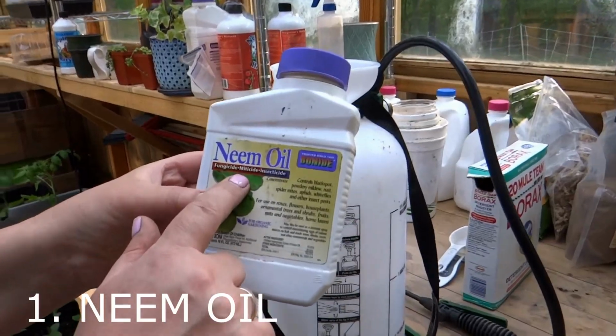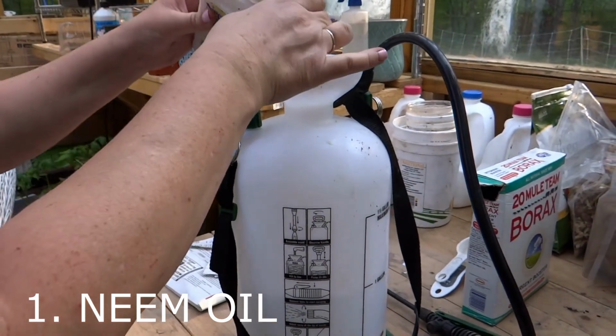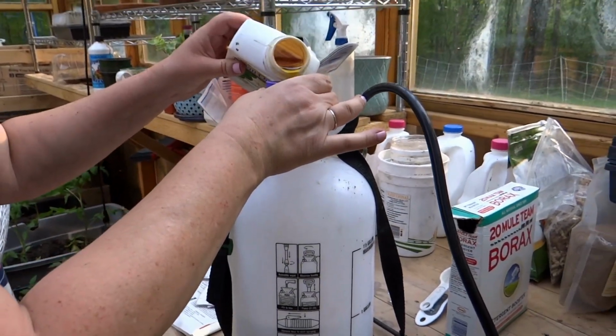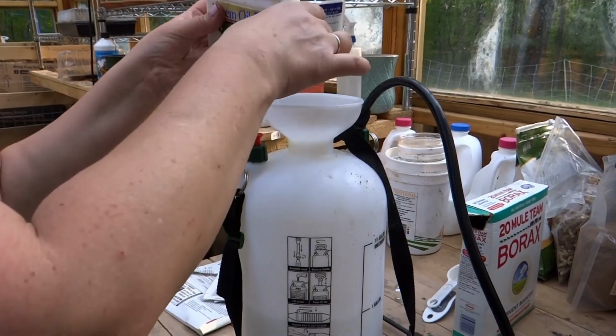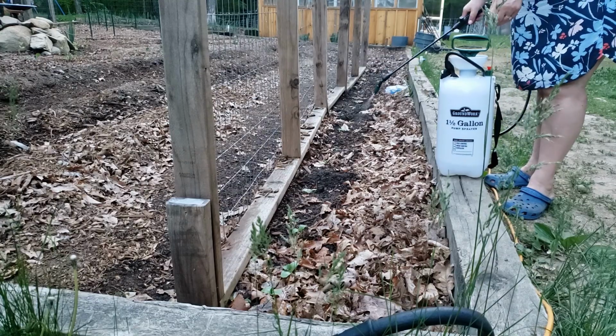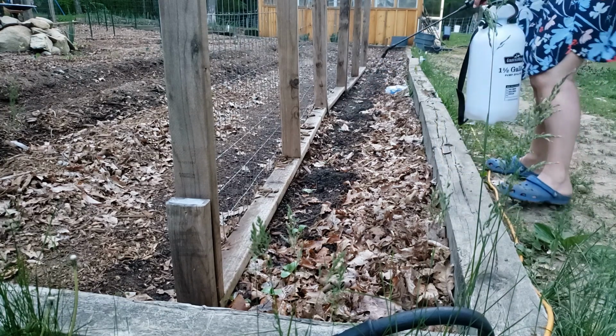I'm going to be using five different things. One of them is spraying neem oil. I know neem oil is usually not used for ants, but in case ants are eating aphids, this will help. So I'm going to mix some neem oil and spray it with my sprayer all over the greens.